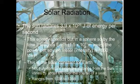mind that this energy spreads out in a sphere, so we certainly don't get that much by the time it reaches the Earth, which is about 1.5 times 10 to the 11th meters away. The power per square meter, which we call intensity, is about 1,350 watts per square meter.